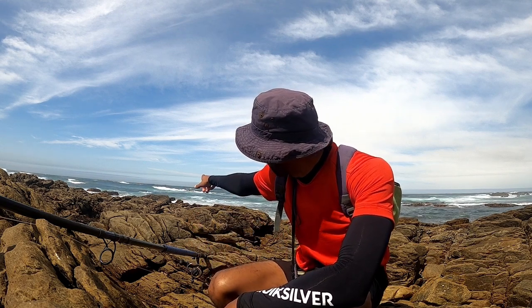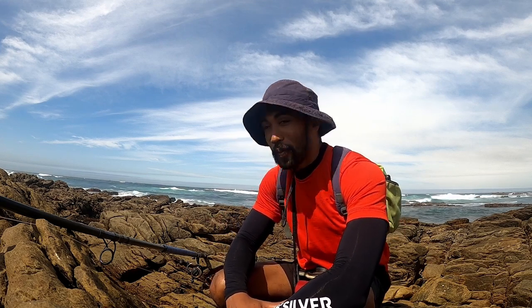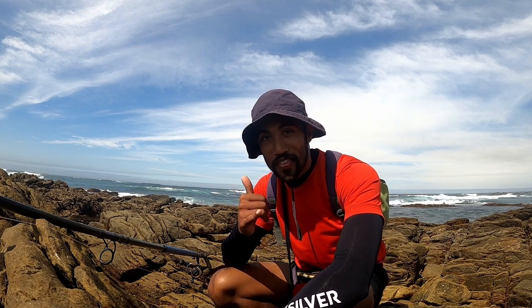I'll be standing on these rocks, I think, here, casting out into one of those reefs, hoping to get some kind of reef fish. I'll do a bit of scratching. Doesn't look too bad today, and let's see how it goes. Yeah!